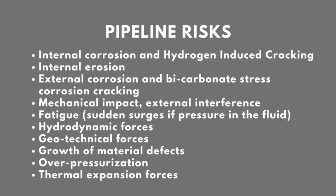One is internal corrosion and hydrogen induced cracking. Then internal erosion due to the high velocity of the pumping of the products. External corrosion and bicarbonate stress corrosion cracking. Mechanical impacts, external interference, fatigue, hydrodynamic forces, geotechnical forces, growth of material defects, over pressurization, thermal expansion forces. Due to all the above factors, a pipeline can give way and the material inside the pipeline can come out either with the pressure or it can leak out, and it may create a potential fire hazard or safety hazard. So that is why pipeline integrity is a vital aspect in the industry.